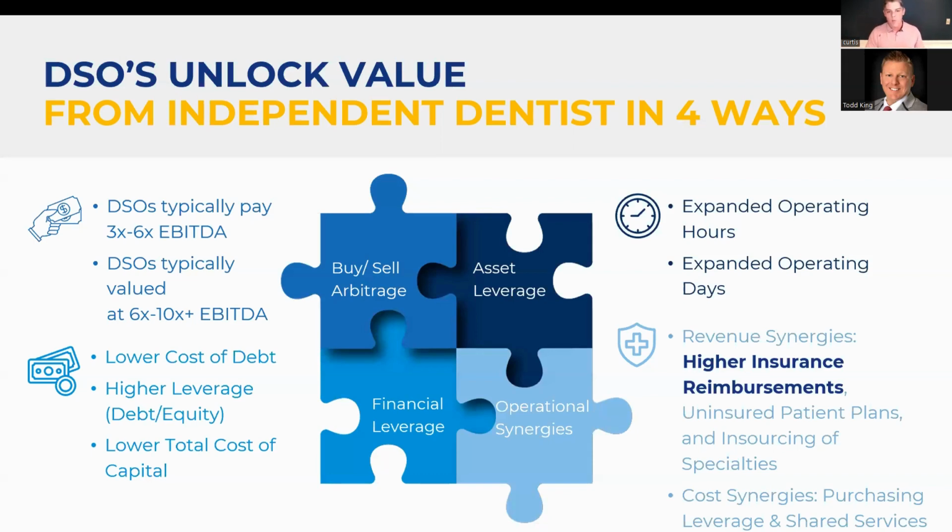The final way, which is what we're here to talk about tonight, is operational synergies. What cost synergies are, particularly, is higher reimbursements from insurances to those DSO affiliates. And the higher reimbursements that DSOs get from insurance companies, unfortunately, are what's happening to us, which is they're taking it from the private practice. Fundamentally, DSOs get paid more than independent dentists. It's just the way it is. They can buy a $1 million practice, and that practice has the same team doing the same dentistry, but now they're affiliated with a DSO, and very soon after they're affiliated, they're making an extra $60,000, $80,000, even $120,000.